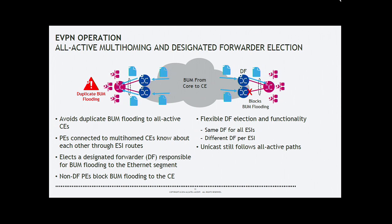So obviously, when we have a dual path, we have to worry about looping and flooding. So EVPN has two mechanisms. One is to control broadcast, unknown unicast, and multicast from the core to the CE, and then we also have to control it in the other direction. So from the core to the CE, we have this thing called the designated forwarder, and this is a router that's elected in order to forward the broadcast, unknown unicast, and multicast frames. So that way, you only have one router that forwards them onto the Ethernet segment, and we don't get duplication.